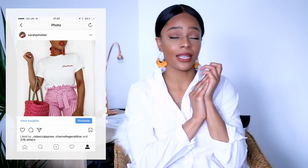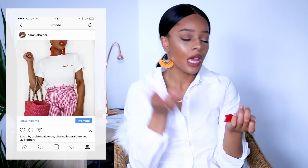I now have a pair of tasseled earrings in all of my favourite colours. Most of them are from Chiffon, but I did just get these off eBay for £1.50. So if you're looking for some tasseled earrings, be sure to check out eBay because they have a massive selection.